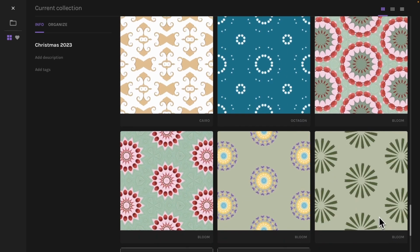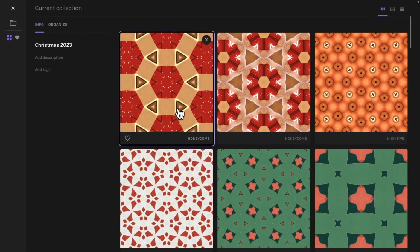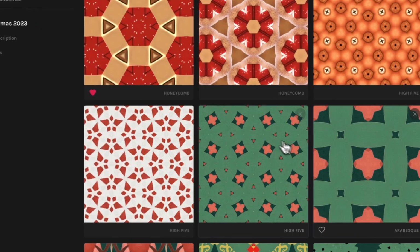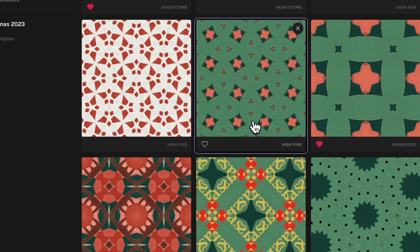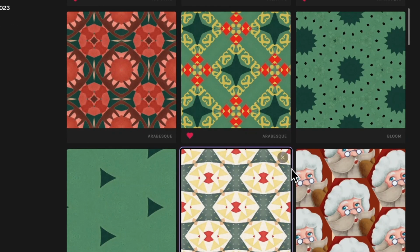Now for a Christmas pack, some are nice, some I don't like that much. But with the favorites feature, it's easier to sort them. So this image, which was there just when I opened Wrapper, I like it actually. I'm going to favorite it. I think out of these, I prefer this one. This can also be pretty nice when combining patterns, trying to find a collection of images that suit well together.